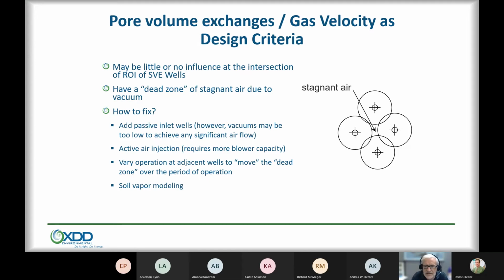So one of the things in a single well system, where you've got a small system with 2 or 3 wells, it's not as big a deal with regard to forming a lot of stagnant or dead zones, which means you can have a stagnant zone where air is not really moving, yet you can have a significant vacuum detected at that area. It's really that vacuum gradient, in cooperation with the permeability of the media, that determines your air velocities.